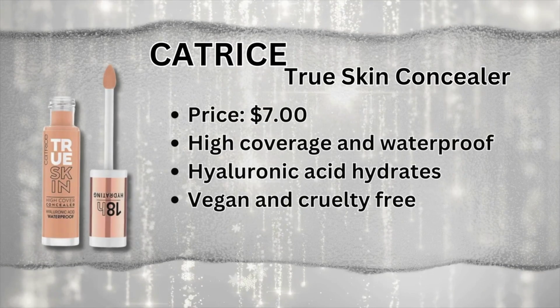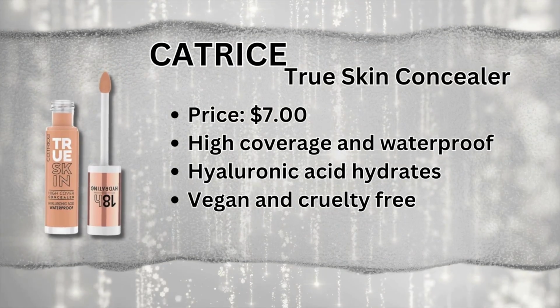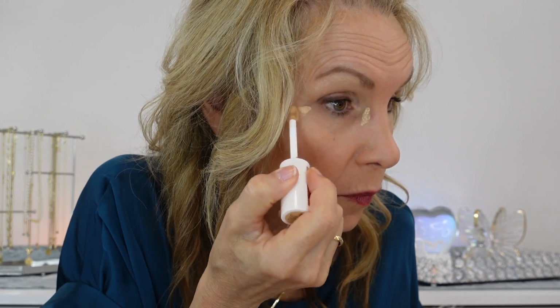Concealer is another area where you could spend so much money. I've paid into the $40 price range for concealer to test them out for my videos. So this one from True Skin is a steal. It's $7. It's 18 hours of wear. I don't even need 18 hours of wear. I need maybe 10 or 12 hours of wear.